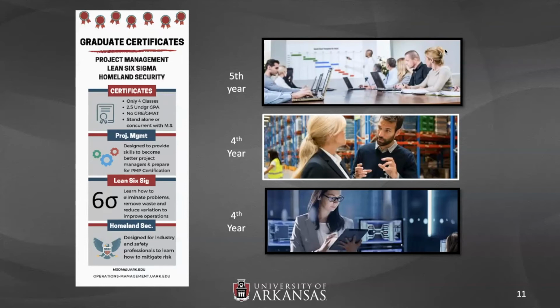Then we have Lean Six Sigma, which is focused on how to eliminate waste and reduce variation in processes and improve processes. And that's our second largest certificate program. And then the third one is our Homeland Security one. And it's designed for industry and safety professionals to learn how to mitigate risk.